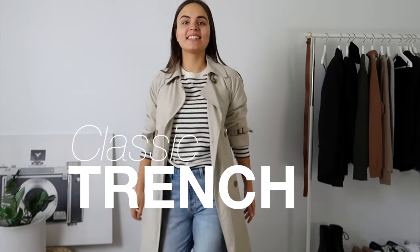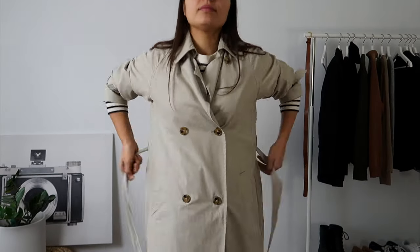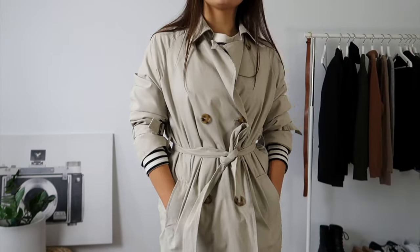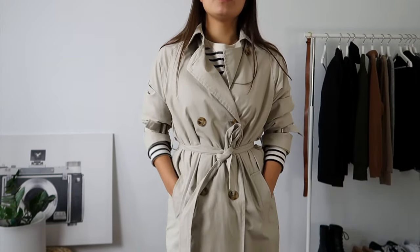I use it a lot throughout the year. In summer, I put it over when it's a little bit chilly outside. In winter, I layer it. Sometimes I even use it as a dress, just belted with some heels. It actually looks quite nice. I saw it once on someone and then I was like, yes, I'm gonna wear it this way as well.